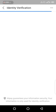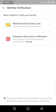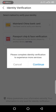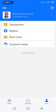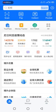Let me show you. Once you want to do identity verification, it will demand that you have a Chinese bank card, as you can see. Select method to verify your identity: Mainland China bank card, which we don't have and which is not even necessary in the step that I will show you. So let us go back. I'm canceling. So let us go back to the home page. This is the home page.